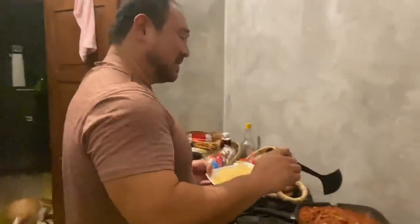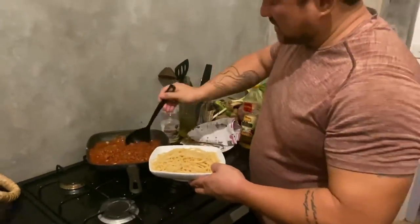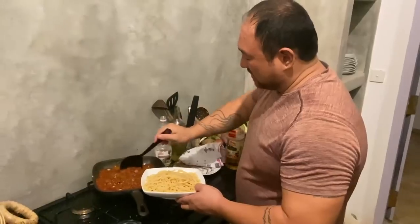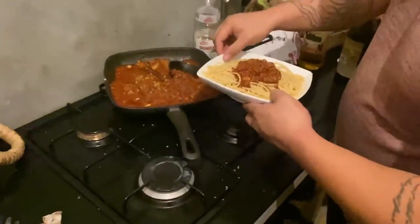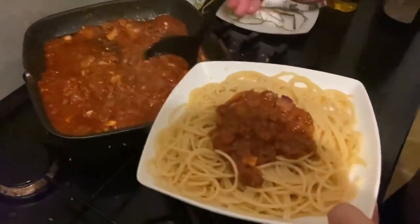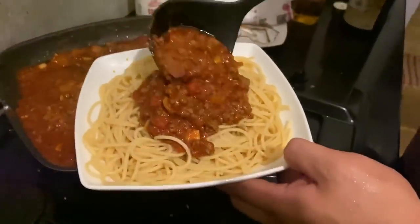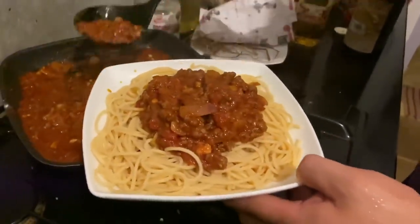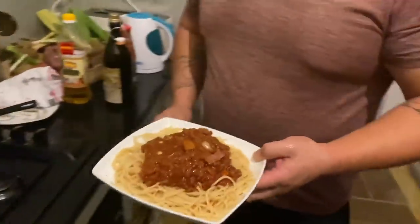Let's get a shot of this. This homemade sauce, I think it's gonna be even better if we let it sit for another hour, but we're hungry, so let's enjoy it now. Oh my god. How's that look? Fantastic.